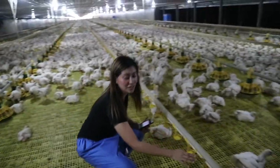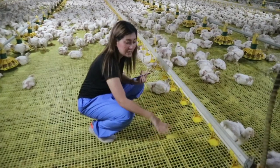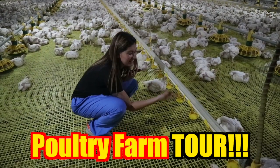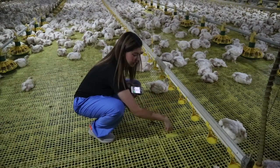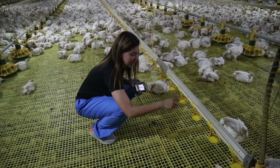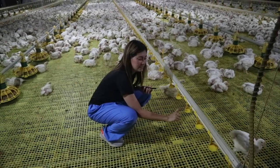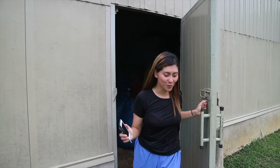And ito naman, this is the nipple line. So dahil need ng chickens ng readily available na water, meron tayong nipple lines. Umiinom ng water yung chickens dito. And then this one, this is to prevent the water na mapunta dun sa dumi ng chicken. So dito talaga umiinom yung chickens, hindi dito. Okay? And tapos na tayo dito sa loob ng building.